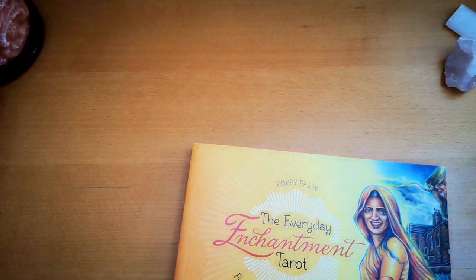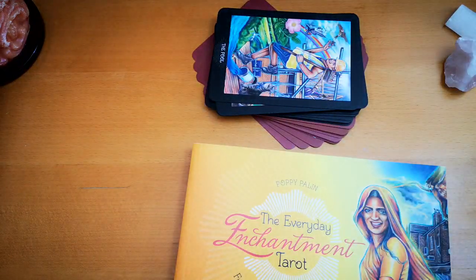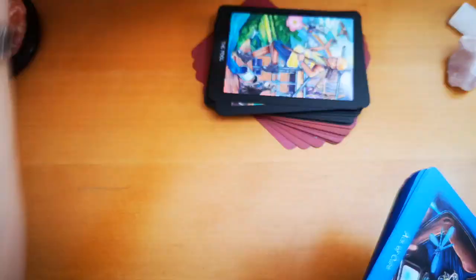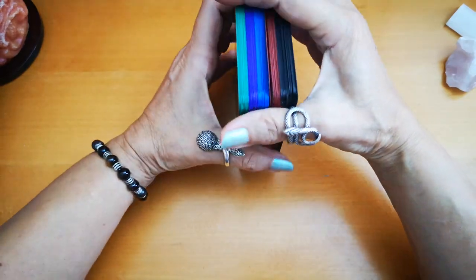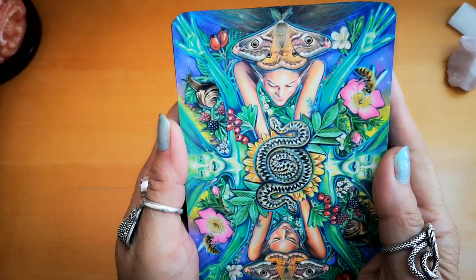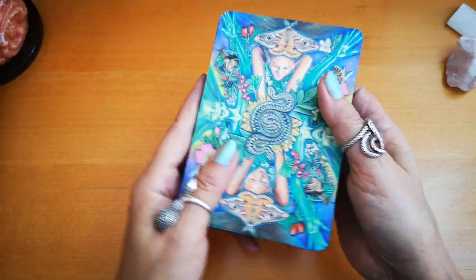Let me get out the cards. They are really very large. And I edged the deck in different colors. Let me show you. So these are the cards. These are the backs, so colorful and bright. It's a big, large deck.